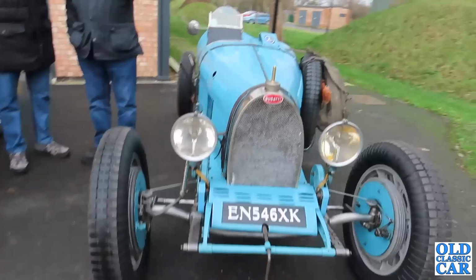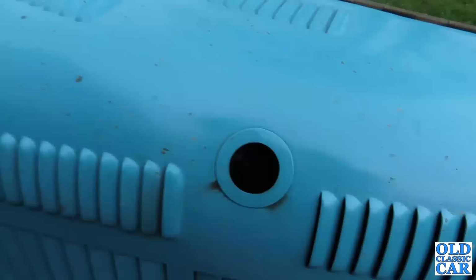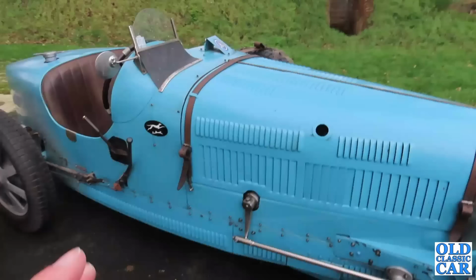That's a Type 35A, I think. A is the supercharged one, and you've got this little vent on the air intake on the side of the bonnet for the supercharger. The Type 35, forgive me if I'm wrong, but I think the normal Type 35, the unsupercharged car, doesn't have that air intake on the side of the bonnet, I think.